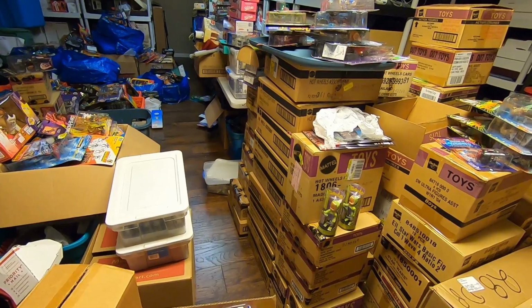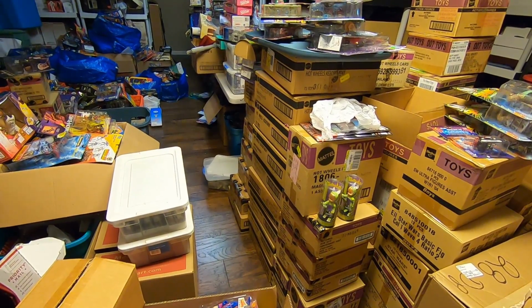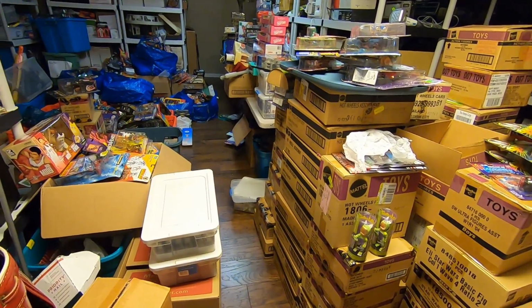In the next few days, every time I pull something over to be photographed and listed, I'll show you guys what all I've been pulling. Because it's just going to be too hard right now until I get it all sorted out. I have got my work cut out for me. So I'm going to start organizing this stuff. I think I'm going to end this video here.